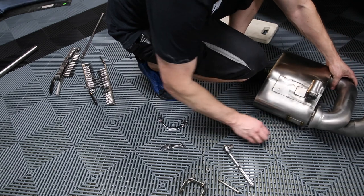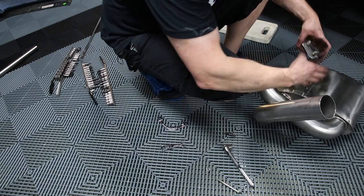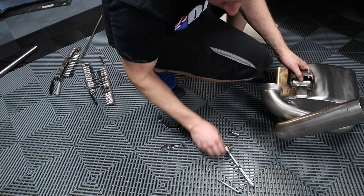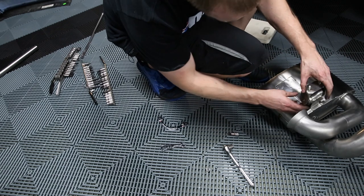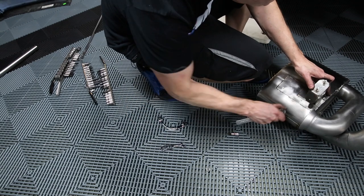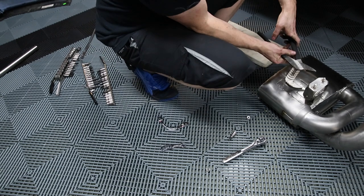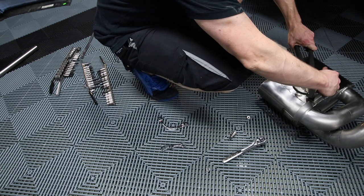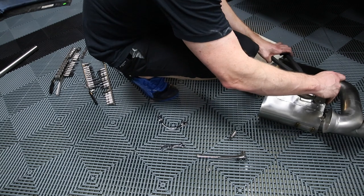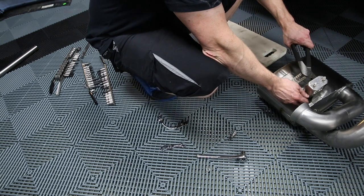Okay, get this puppy back on here. Goes like this. Pin in. I don't want that getting stuck in there. Channel locks out again. See, this muffler was sliding around on concrete. It'd be a problem.